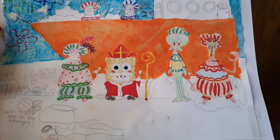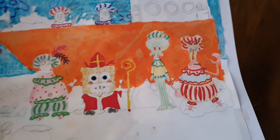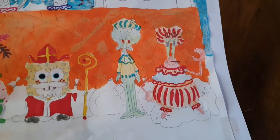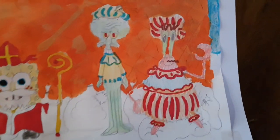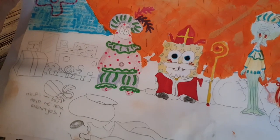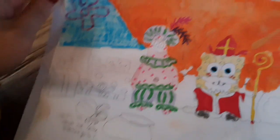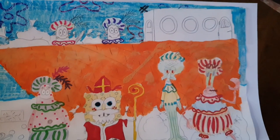SpongeBob was one of my favorite shows to watch. I don't know how old I was here. SpongeBob as Santa Claus. Patrick. There's Plankton. The boat is a pineapple.